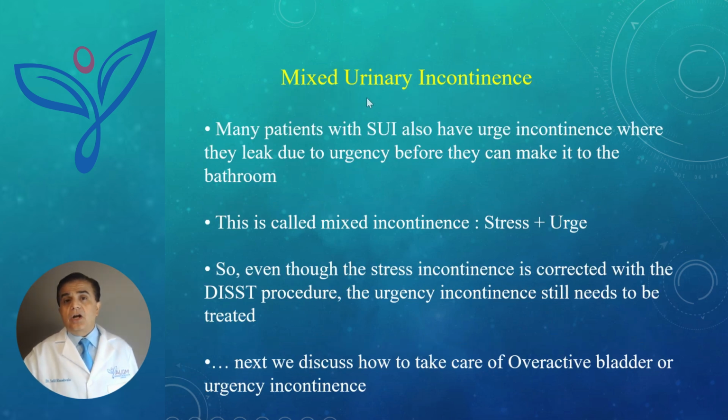The next thing we can talk about is you may have had only stress incontinence, but in case you had mixed incontinence, that means you had some element of overactivity of the bladder or urgency leakage, then that can be also managed differently. And next, we shall talk about management of overactive bladder and what is overactive bladder.